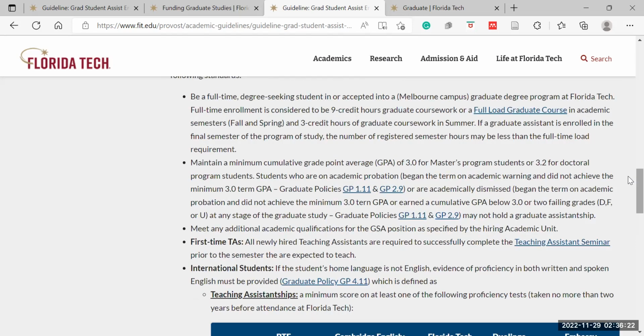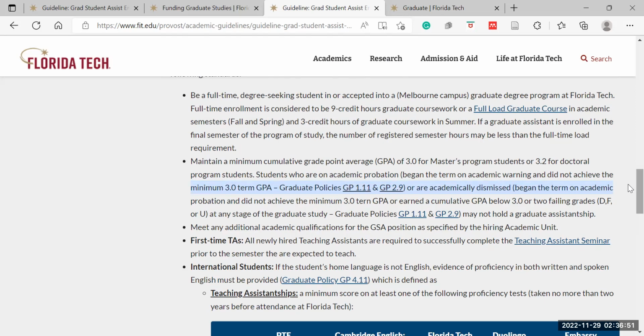Number two, you must maintain a minimum cumulative grade point average, or GPA, of 3.0 for master's program students or 3.2 for doctoral program students. Students who are on academic probation or academically dismissed may not qualify for this particular program. Those seeking this program may need to meet any additional academic qualifications for the graduate student assistant position as specified by the hiring academic unit.